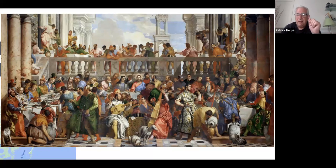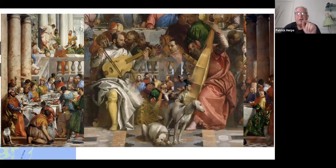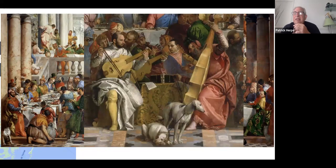And where is Veronese? Right here. He's representing himself with Titian and other famous painters from the Renaissance in the group of the orchestra of musicians. And Veronese is the one with the silver white dress with the yellow socks, playing a kind of special cello. So that's Veronese, who painted himself inside.